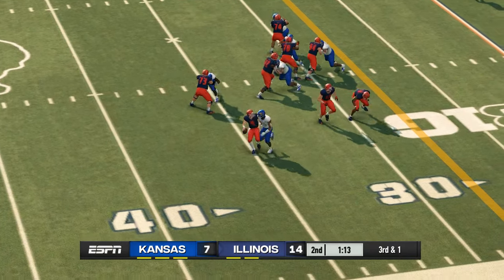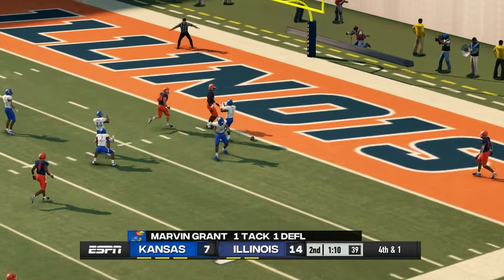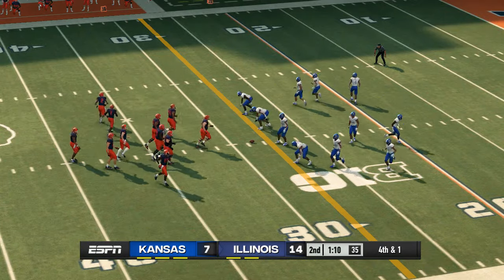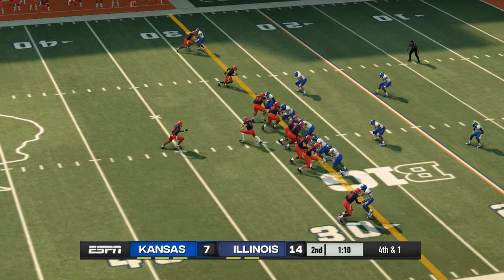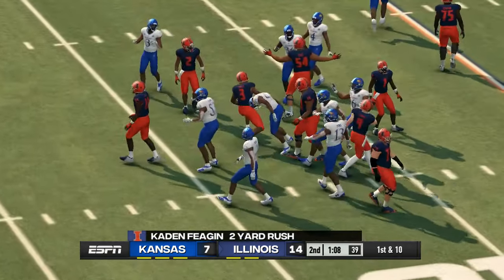Action. He scrambled. Going for it all to the end zone. Oh, he had the pick and he dropped it. Unbelievable. He had a pick in the end zone and it just slipped right through his hands. Wow. He is really kicking himself after that one. So they're going to go for it here. And he makes it out to about the 27-yard line.